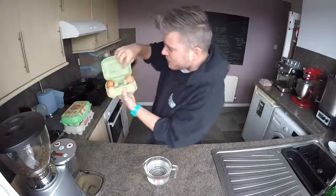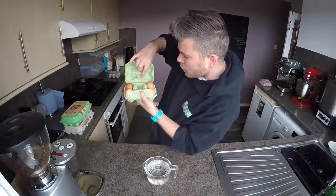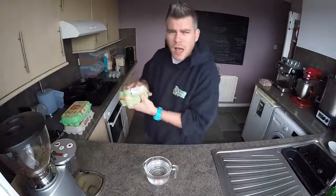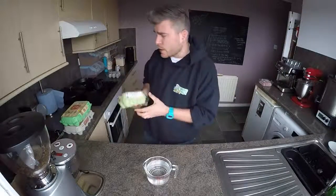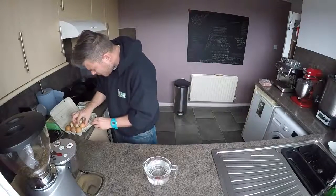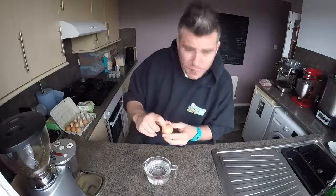If you look inside, it does give you some information. So if it's got a number 1 on it, it's like 1 UK is free range. If you have 2, I think that's barn eggs. And then I think if it's 3, it's caged. So you can always tell by inspecting the eggs. So if we had to have a look at some of these eggs, this one here, number 1, that means it's free range.